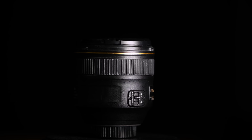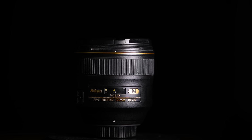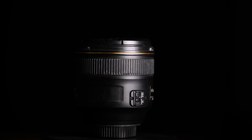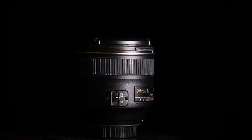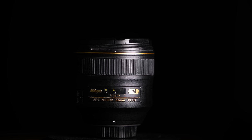The $1,600 1.4 is made in Japan. It's got 10 elements in 9 groups, and they do have more complex glass in there. It's got 9 rounded aperture blades. It's a 77mm front filter thread, and as I said, it's 600 grams, just short of.